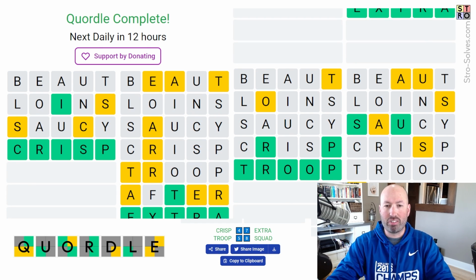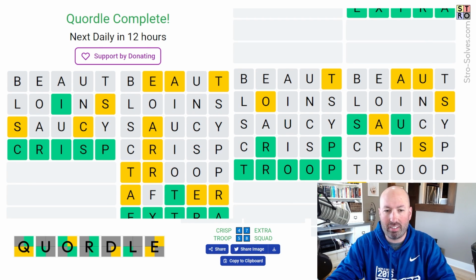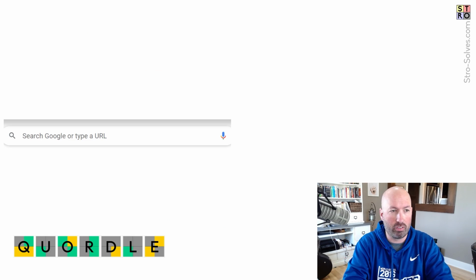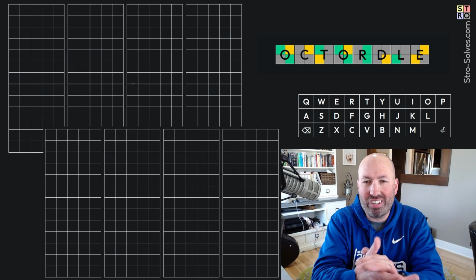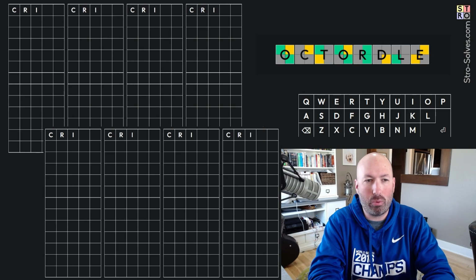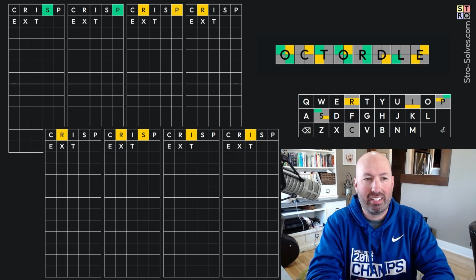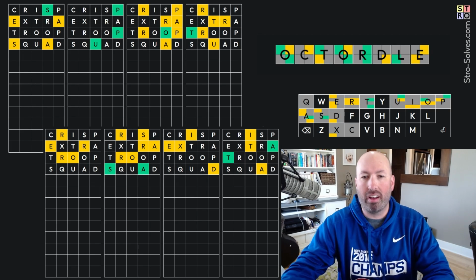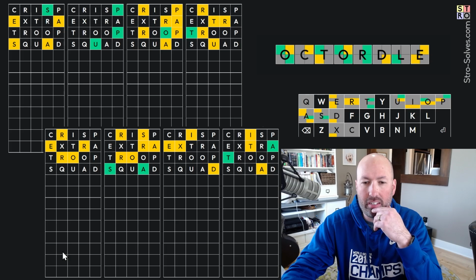Okay, interesting. So that definitely was a tricky one. Crisp, extra, troop, and squad. Some interesting ones there. All right, now I'm gonna move on to the Octordle, and I'm gonna use these 4 words as my starting words. All right, so now we've moved over to the dark side for the Octordle, and I'm gonna start with crisp, extra, troop, and squad. Now, we've only got, I think, 9 more guesses to get 8 words.